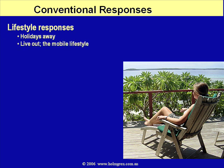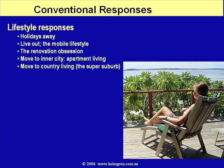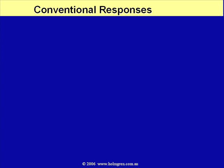The live-out mobile lifestyle, where people have got it all at home under lock and key, but they're out and about in their cars using other public resources, effectively making our cities increasingly full of people going between buildings under lock and key. Our cities are not really full of people at all, they're full of empty buildings. The renovation obsession, constantly redoing things. And the move to the inner city, apartment living, and the move to country living, creating effectively the super suburb. We've also seen environmental responses to these problems.